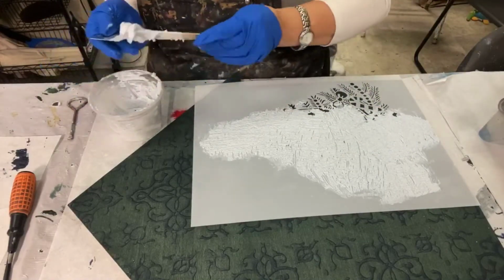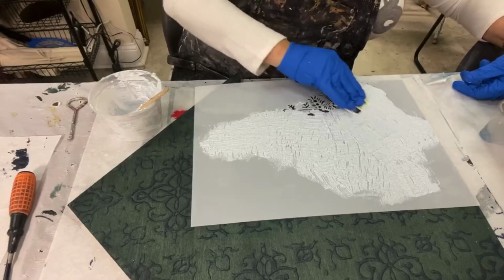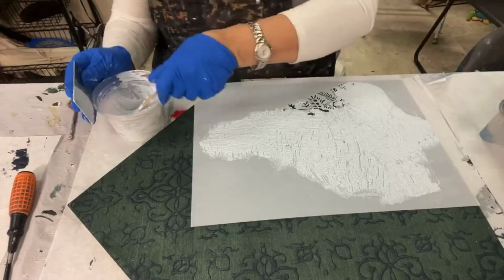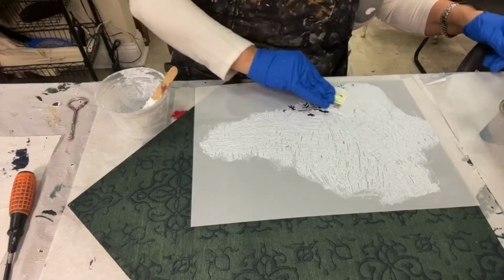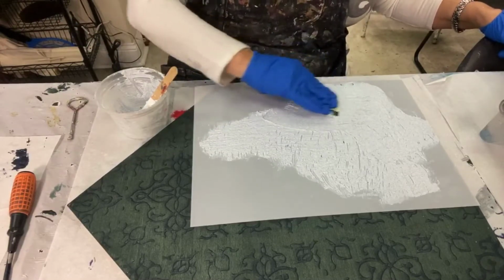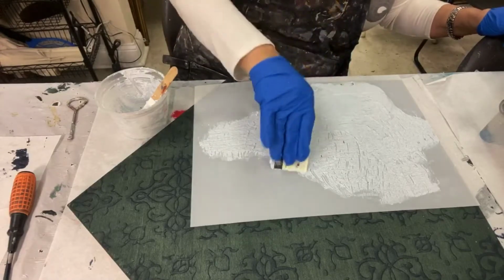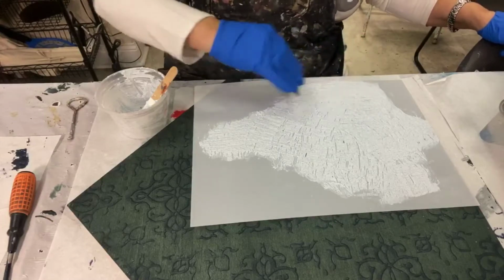I think I made almost, well, it looks like I barely made enough, but when I take the stencil off, you'll see that I actually made almost twice as much as I needed. But I have to have almost this much just to get the stencil filled. Because you don't try to scrape it and backfill it and go really super careful and delicate around the edges.